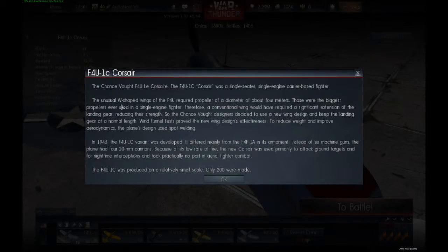So it says the Chance Vought F4U Corsair, the F4U-1 Corsair, was a single-seat, single-engine carrier-based fighter. The unusual W-shaped wings of the F4U required a propeller with a diameter of about 4 meters. Those were the biggest propellers ever used in a single-engine fighter. Therefore, a conventional wing would have required a significant extension of the landing gear, reducing its strength. The Chance Vought designers decided to use a new wing design and keep the landing gear at a normal length. Wind tunnel tests proved the new wing design's effectiveness.